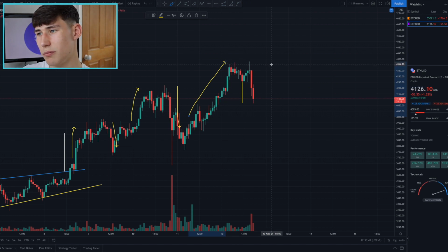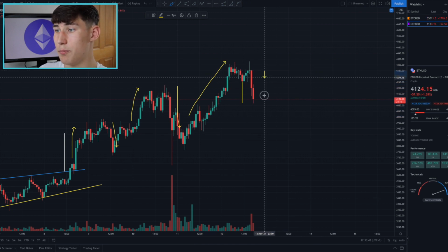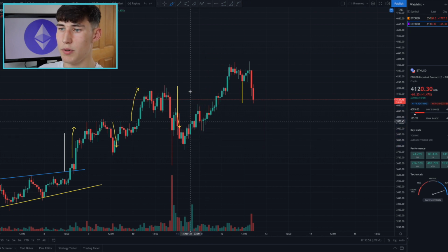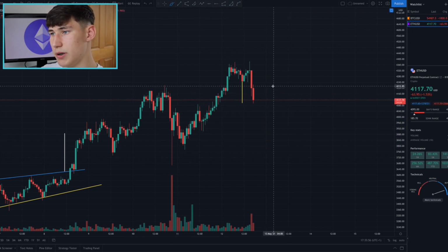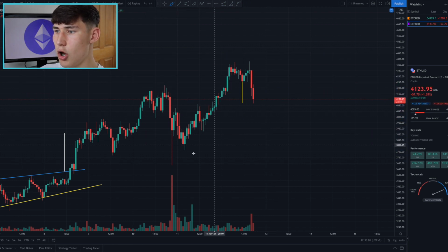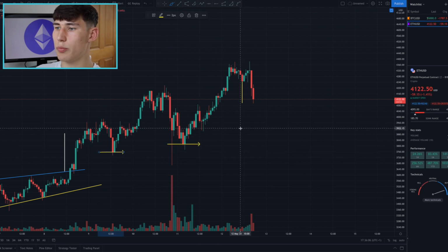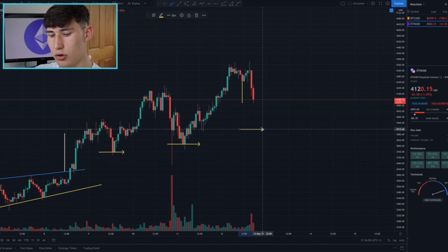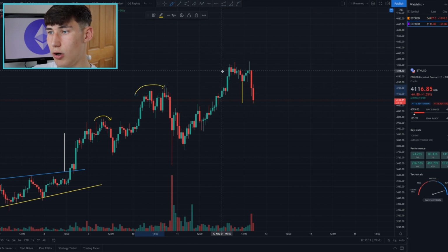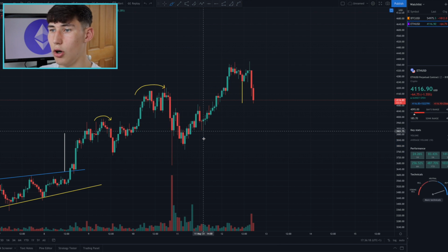So I wouldn't be worried if we do see an even bigger pullback than we did these two times, because the pumps and the dumps seem to be getting bigger. So I'm not too worried if we do see a bigger dump to the downside. Hopefully not below this previous low here or this previous low here. It would be nice if Ethereum could make some higher lows, because it is right now making higher highs, and that is very bullish if we are making those higher highs and higher lows.